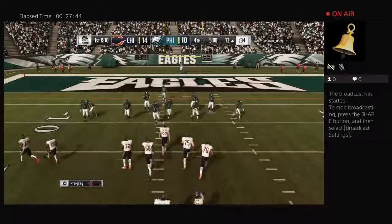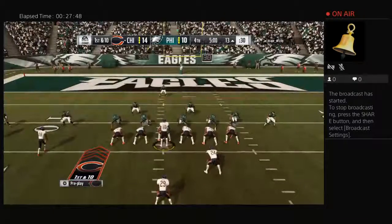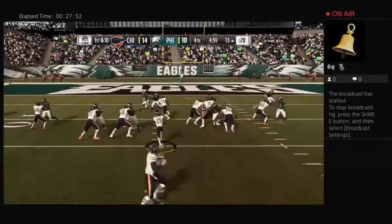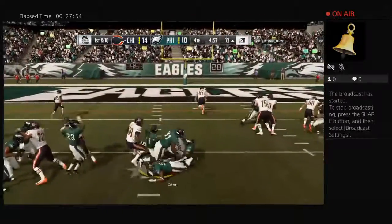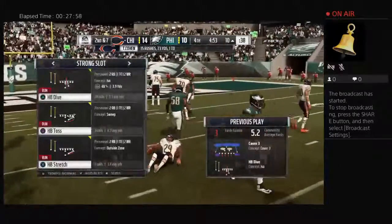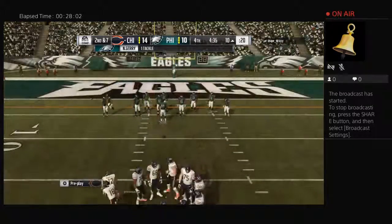Finally, a first red zone opportunity for these guys. They have a 1st and 10 at the 13-yard line. Lock in, lock in. They try again with Cohen, and he'll get this one down to about the 10-yard line. Give him 3 on first down. It'll set up a 2nd and 7.